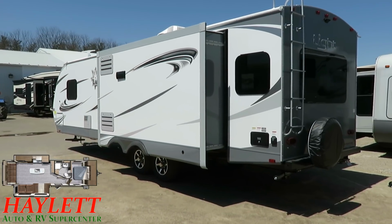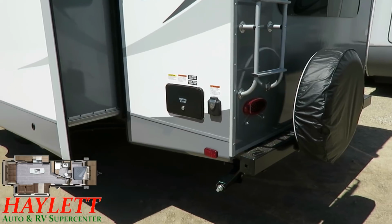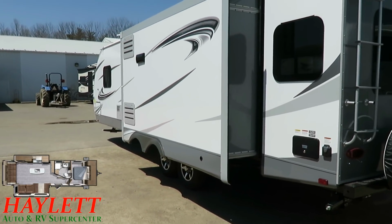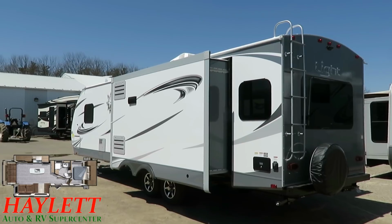Back down at the ground level, we've got our simple water, electric, cable docking center, all back here in the rear corner. Your sewer outlets will be located very much like a fifth wheel, up toward the front of this, because this has very much a fifth wheel lineup, or layout rather. The ladder gives us easy access up to that roof, like you saw me walking around all over this thing.